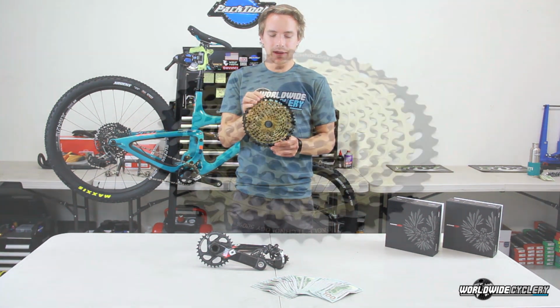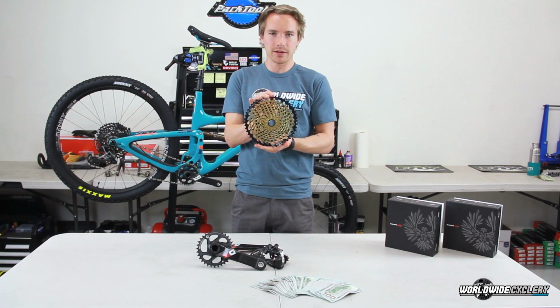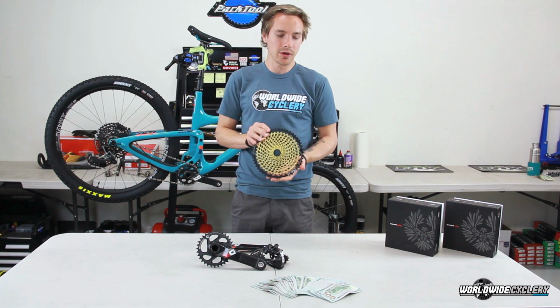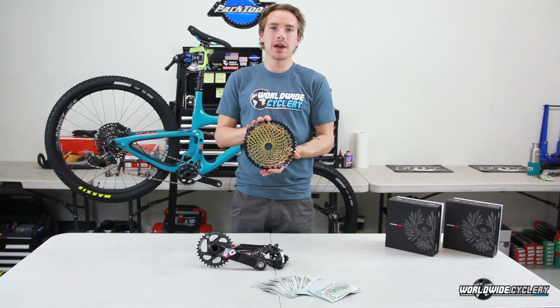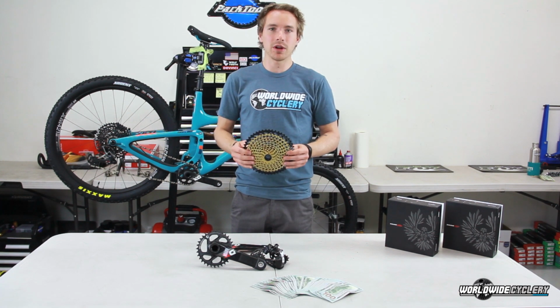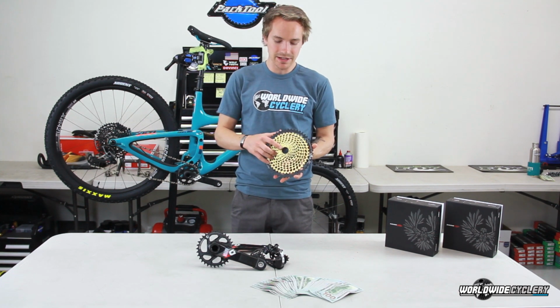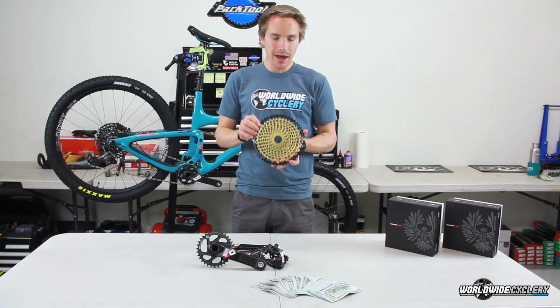The cassette. This is probably the biggest part of Eagle, right? So 500% gear range. What does that mean? It means you have a whole lot of easy and a whole lot of hard. So basically, nearly the amount of gear range you had when you had 3x8 back in those days, if anyone remembers that. A ton of range. So your smallest is a 10, your largest is a 50 tooth cog. So massive amount of range.